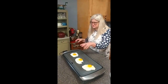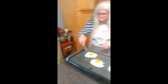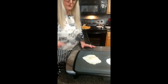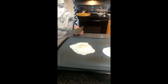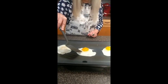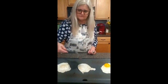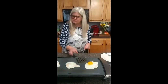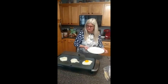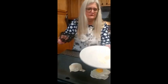This one's already, I wish we'd have put a timer, Clint, because this one's getting close to done. Maybe a minute. So you just put it here and just with your wrist, one flip with your wrist. Oh, that was pretty. So the same thing here, that's almost done. So we're going to do just a flip. We're going to let that one go ahead and cook because we're doing it over hard. So here's your over easy egg. Over easy.